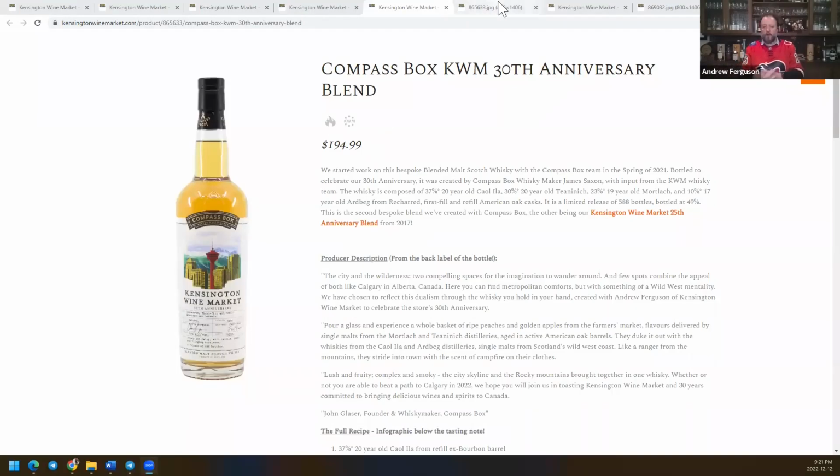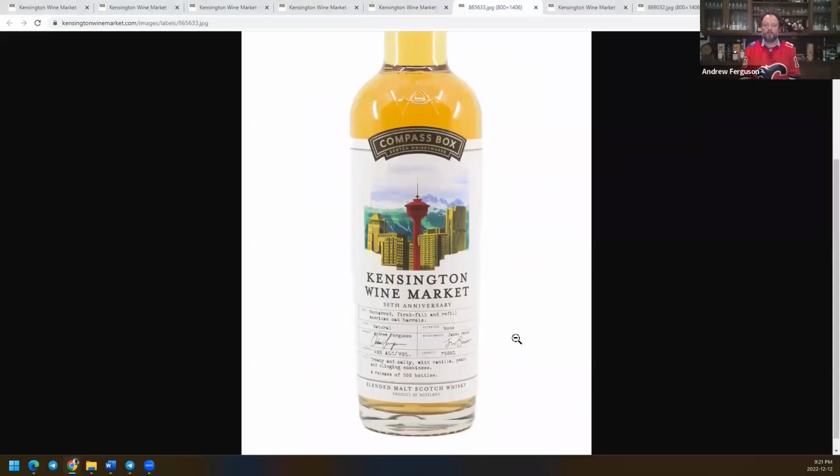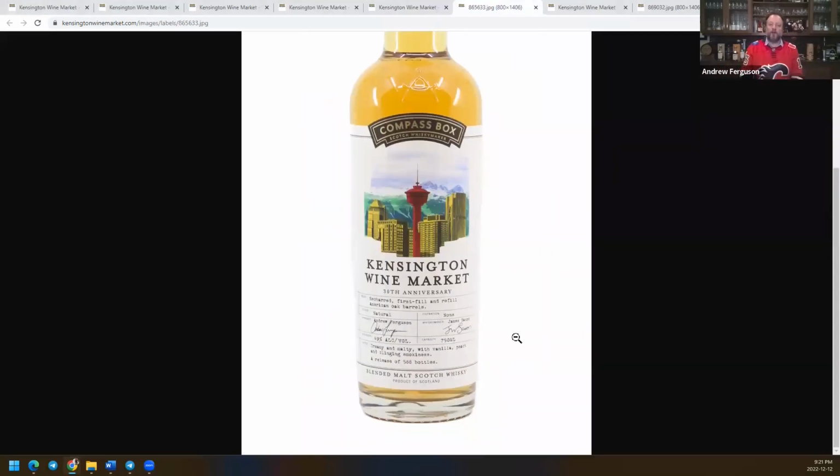All right, well, Evan's pulling that up. This is our second bespoke blend from Compass Box. We've had a bunch of smaller Marion cask products that we've done with them over the years, but this one was done for our 30th anniversary to celebrate 30 years in business. Quite an honor to have our own Compass Box bottling. The first time around, there were some squiggly lines and it looked kind of cool, but really it didn't look like a lot. This time around, they asked what we wanted on the label.